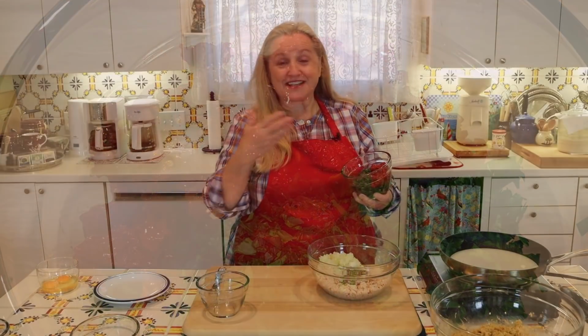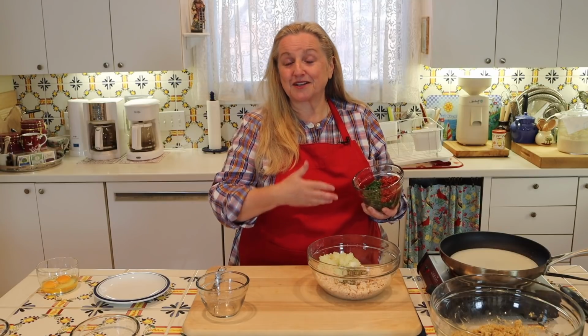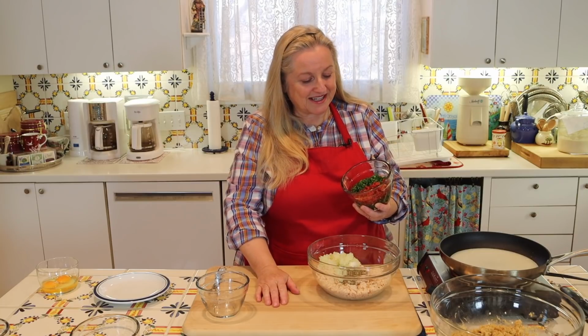Again, the tomatoes add flavor, color, and also the fact that they had been packed in olive oil will add some more moisture to these chicken patties. And if you want to see how I do my oven-dried tomatoes, I call them candied tomatoes. They're really wonderful. They're just great to snack on as well.